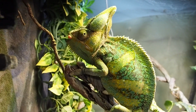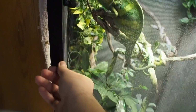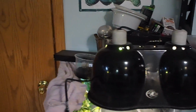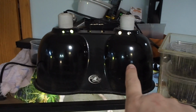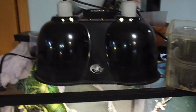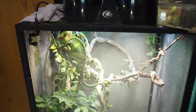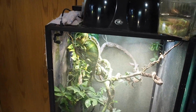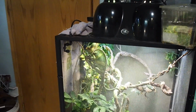He's in a 4x2x2 Zoo Med ReptiBreeze with a live plant there and some branches up top. He has plenty of UV. He has a 5.0 T5 UVB bulb. There's an 80 watt mercury vapor bulb in here, and then just like a floodlight there for light. It doesn't produce any heat though. Yeah, he's doing okay. Not much to really say about him. I'm still fighting. I'm still working with him. I'm still feeding him. I don't know how much longer he's going to be here.